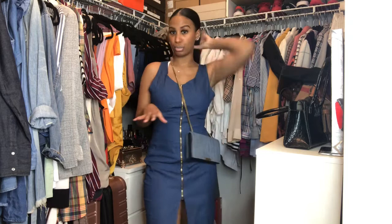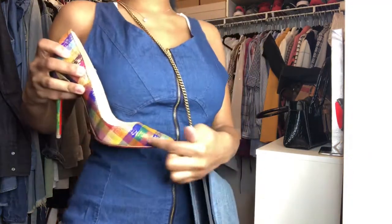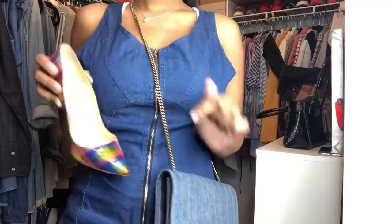Hopefully. So if I wanted to dress this up though, if I didn't want to do sneakers, I would pair it with these shoes, just because it would bring out that dark color that's in here, like that dark denim. So that would make the outfit pop out a little bit more. And then I probably wouldn't do a red lip with that. I probably would do something neutral, or I could do dark.